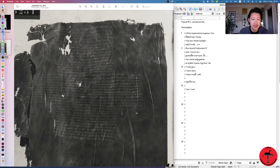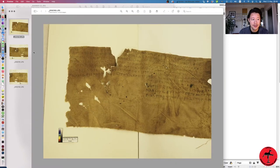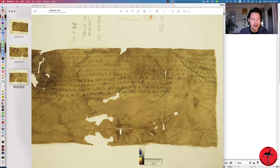Then it occurred to me that this first line that ends in Jesu Paternosse Mariana, so the Holy Virgin Mary, is really quite similar to a sentence that I found in the other shroud from Gebel Adda, which looks like this. This is one side, and then it continues. So it wraps around the body like this. It's very long.